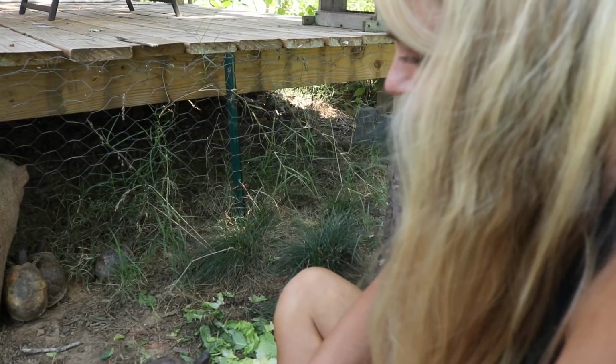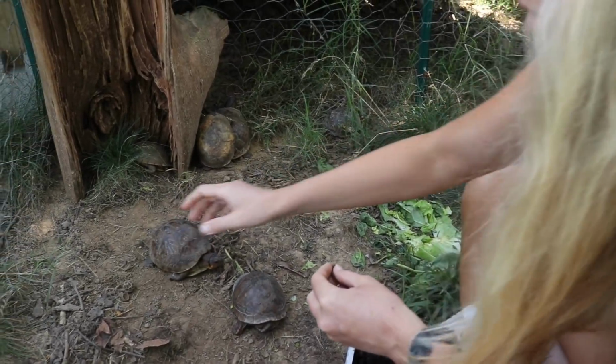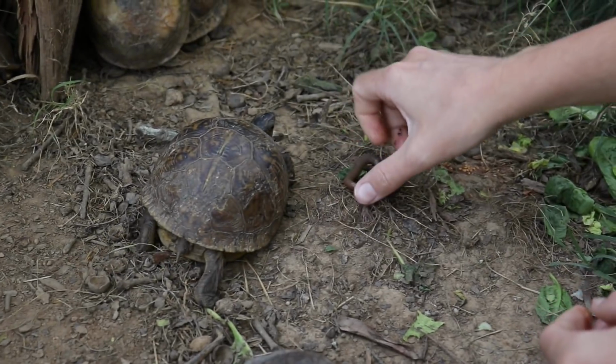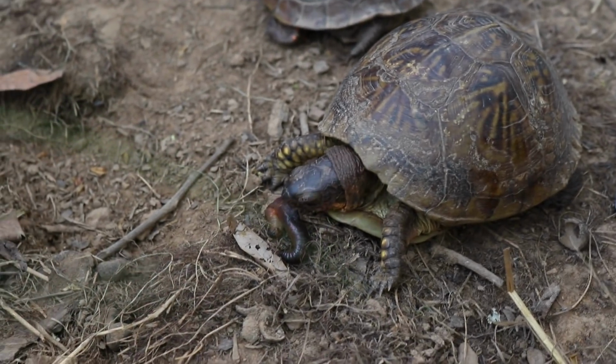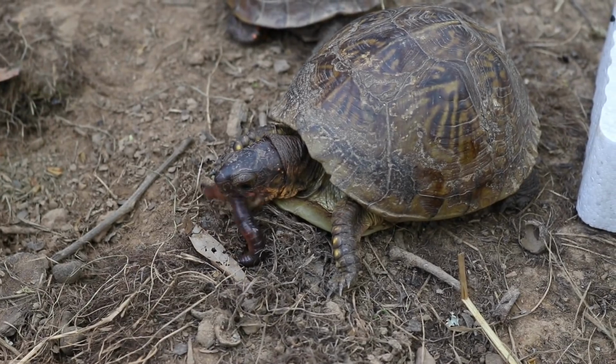He's so pretty. So while these turtles have already eaten a little bit of lettuce and tomatoes this morning, they are not going to be able to resist these night crawlers. They love them. Especially Tina. Tina, you want your worm? Oh yeah. Tina loves worms. All these turtles love worms.